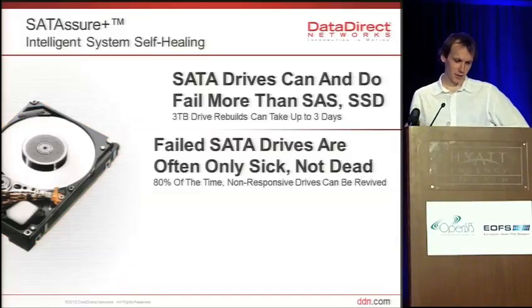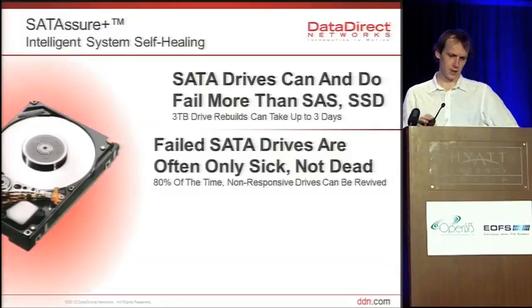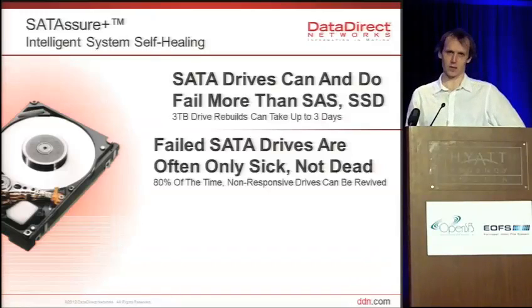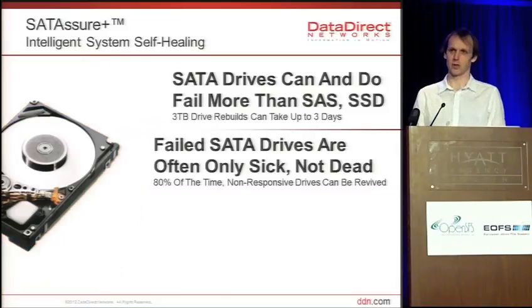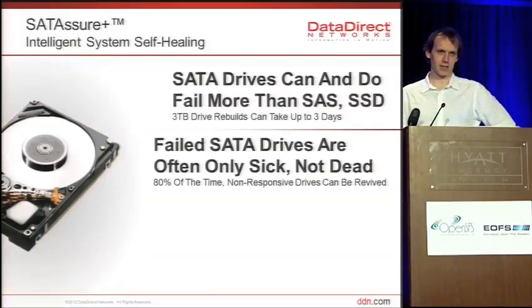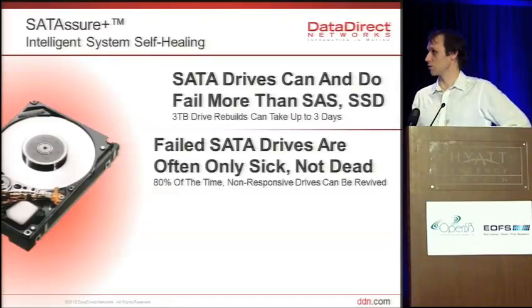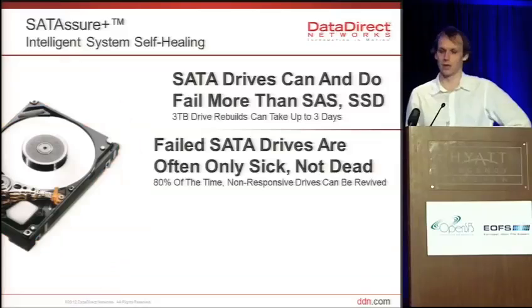this is an interesting thing about drive rebuilds. What we used to find was that SATA drives would go offline and they would stop responding and fall out of the RAID set, and we'd have to pull them out and do a full drive rebuild, which took 3 days. What we discovered was that when we tested these drives, often they were fine, and they weren't sick. They were just dead. They just deadlocked somewhere in the drive.